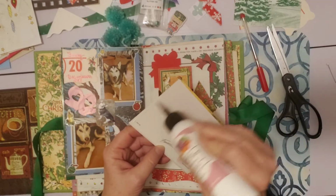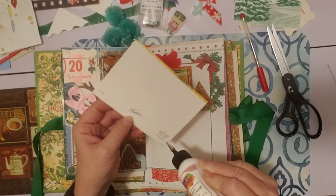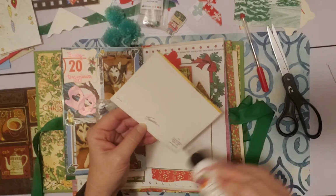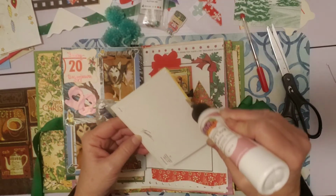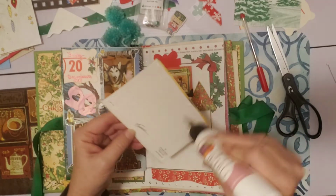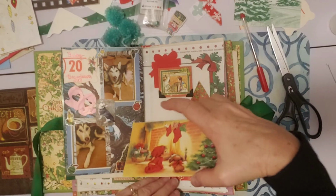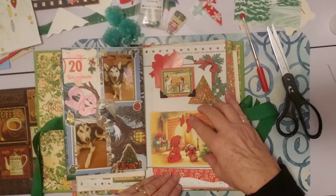And then I have a little border from my 2006 Christmas scrapbook kit that I found in my dining room, that I keep talking about. I hope you're not getting tired of it, but I still have pieces here to use up, so that's why I keep mentioning it, in case people haven't heard my previous videos. They know the history of all these things I'm using here. So this is going right here.